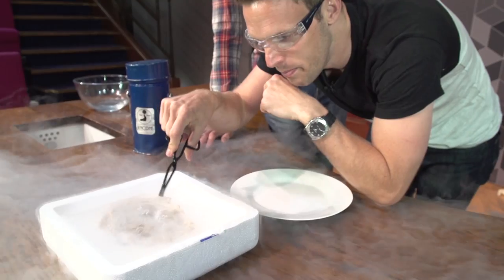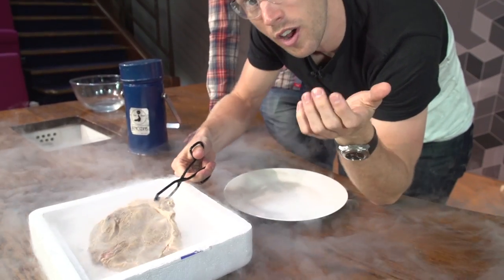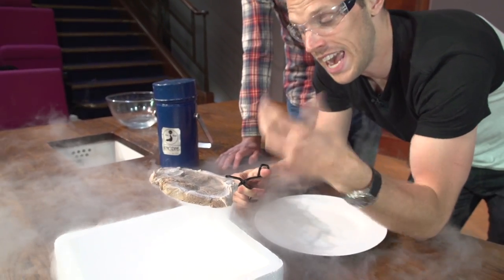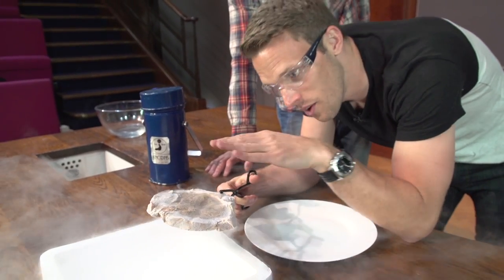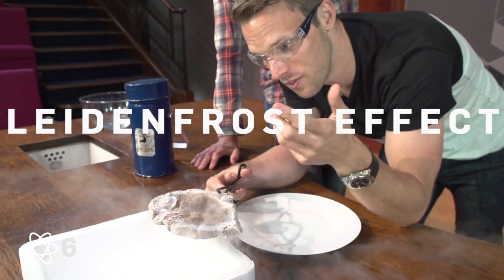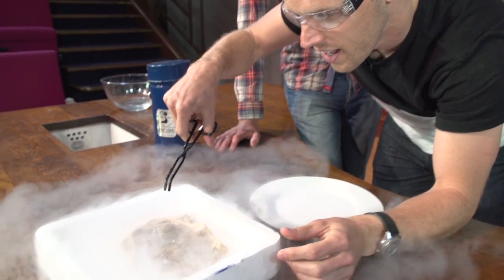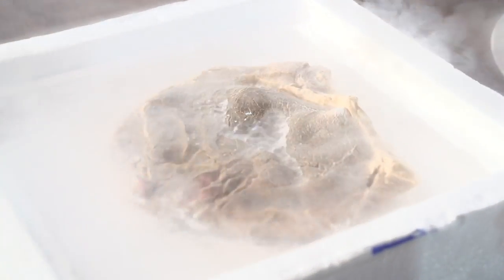And you can see all these bubbles on top. What's happening is that when anything over that minus 196 degrees hits the steak, it heats up and causes the liquid nitrogen to boil. And that means you get a layer of gaseous nitrogen and then the liquid nitrogen on top of that. It's called the Leidenfrost effect, and you can see it beading and flying around all over the top. Like that, perfect. Thank you, steak. Love it when science works.